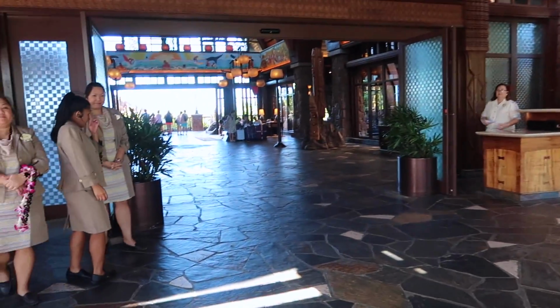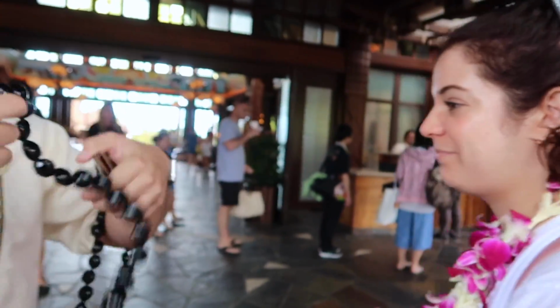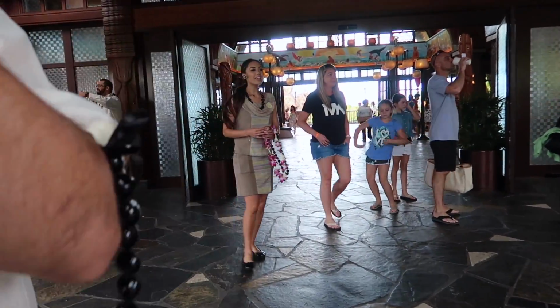When you first arrive and you get your car set up right here, you can come inside and actually get checked in. Right to the left they have water as well as leis and necklaces. The ladies get the leis, the men get the necklaces. And I believe they have something special for the kids too.